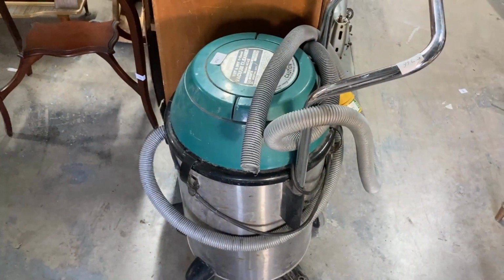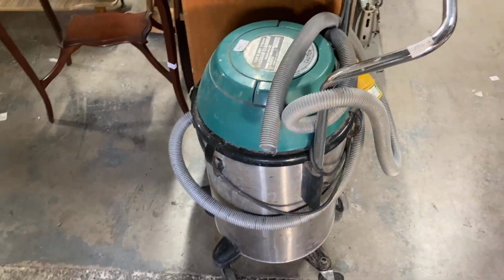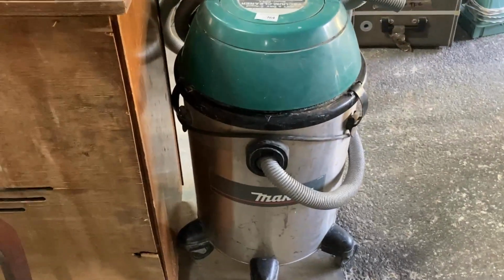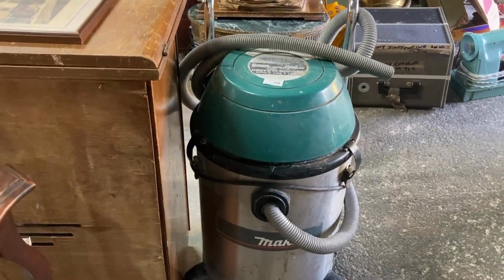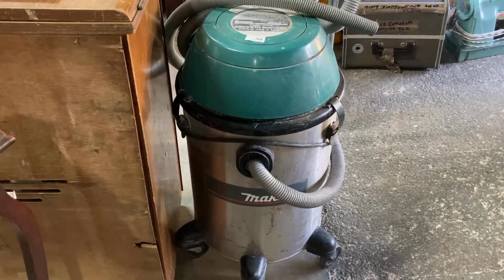That there, can't believe I won this, to be fair. Normally Makita stuff in this specific auction goes for silly money. £15.34 this owes me. And it's just a wet and dry vac. So I haven't researched that, but I only bid on it because of the name. That is probably bare minimum £50.